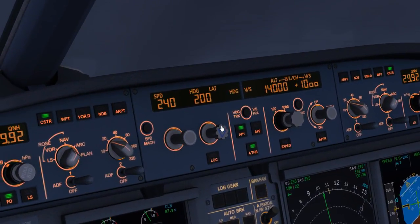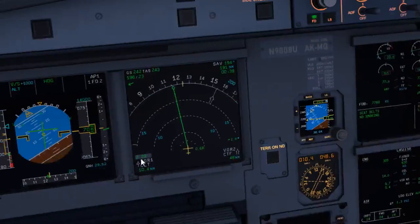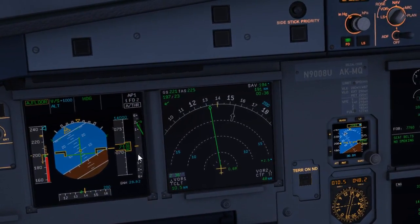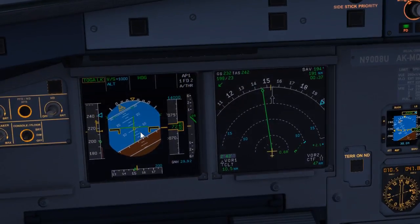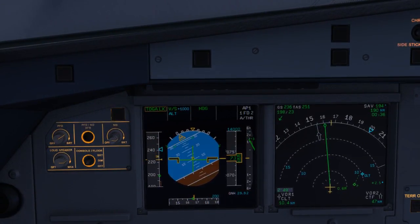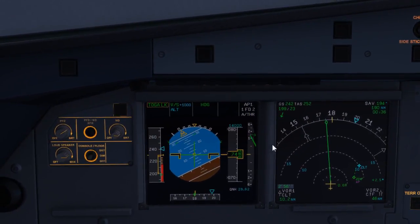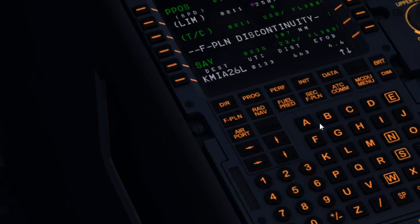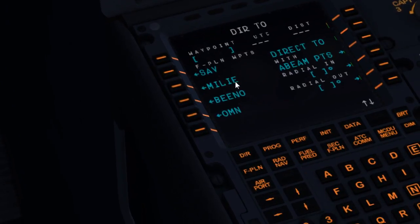Charlotte approach, American 400, it is bumpy up here. We're picking up heavy turbulence. American 400, say again. It is bumpy up here. We're picking up heavy turbulence. American 400, thanks for the update. I understand there's thunderstorms about, some cells about 5 miles northeast of the field. Copy that. We're right smack dab in the middle of it. American 400, if you need to deviate, let me know. Copy that. I came in from this direction and it was bumpy.